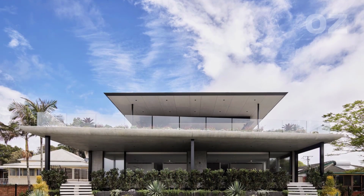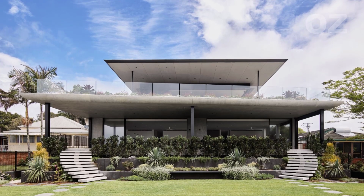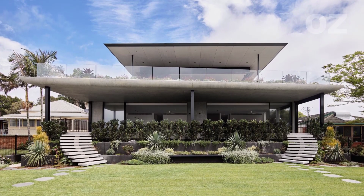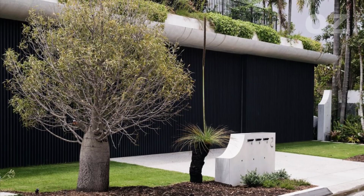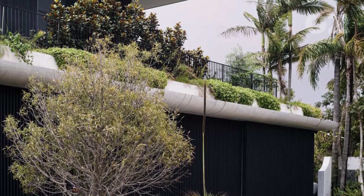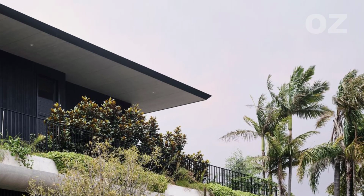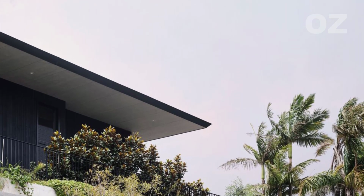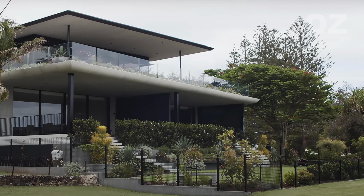Nestled within the picturesque coastal town of Brunswick Heads, Mona Lane Apartments by Harley Graham Architects presents a unique vision for multi-generational living. Inspired by the principles of Japanese design, minimalism, restraint, and harmonious balance, the project reimagines the concept of apartment living, offering a sense of spaciousness and connection to nature.